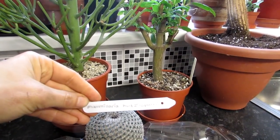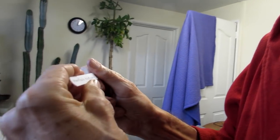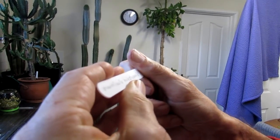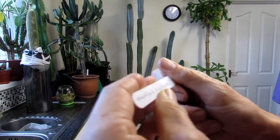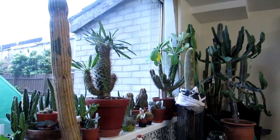Mammillaria houseplant, is it? I know Hansi's better with names than me. See, Hansi? Hutsilo Puanti. Ah, well done, Hansi. He's good with the names. Better than me, anyway. Hutsilo Puanti.